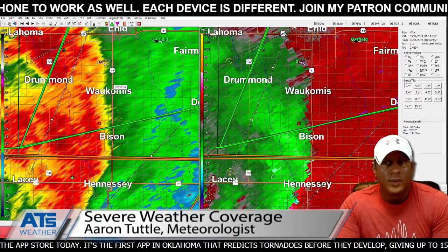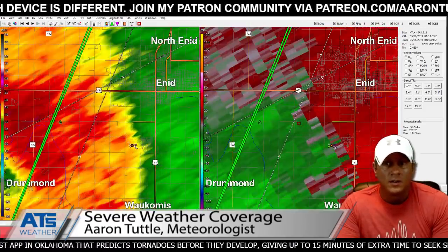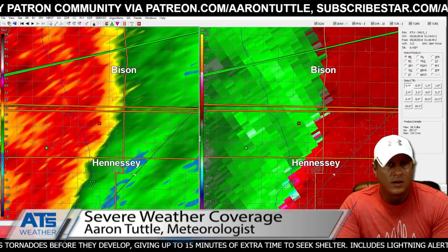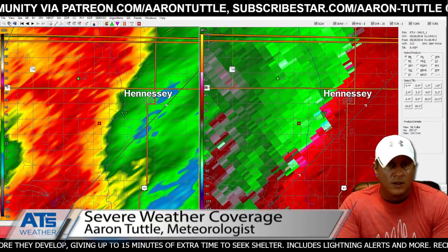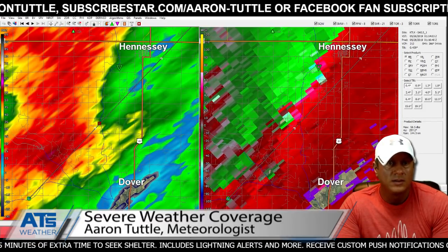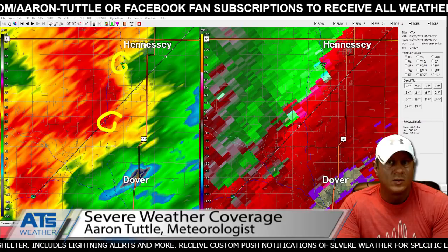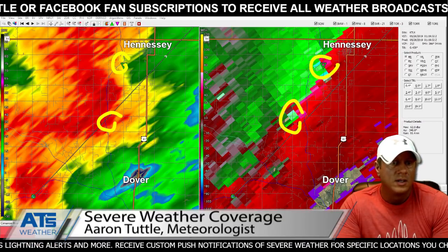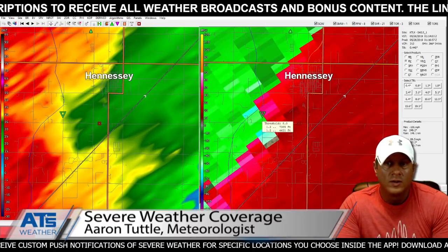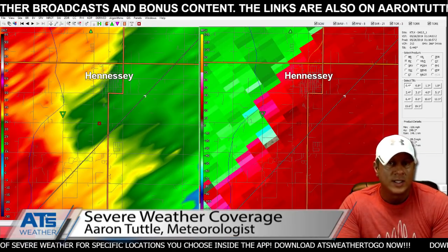Back up here to the north, take a quick peek. Nothing. Those couplet circulations we had around Waukomis, that's all gone. There might be one southwest of Hennessy, a couple of them possible. So there would be one in this location of the storm and this location, which is co-located with this and this. So Hennessy at this point in time, this one here would be a nice wall cloud slash funnel-looking appendage probably coming in the southwest side of town.